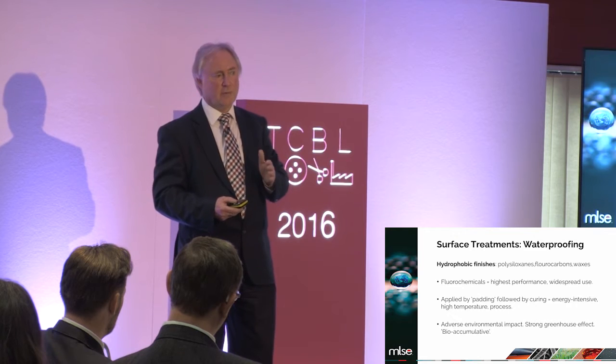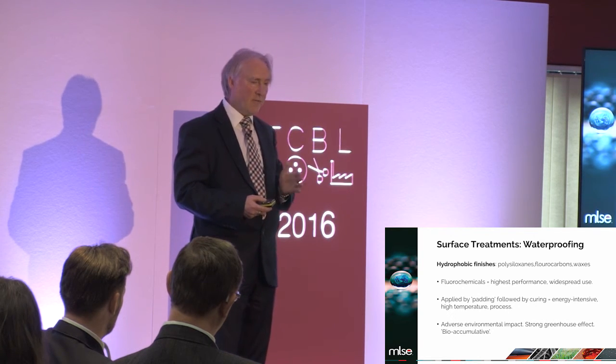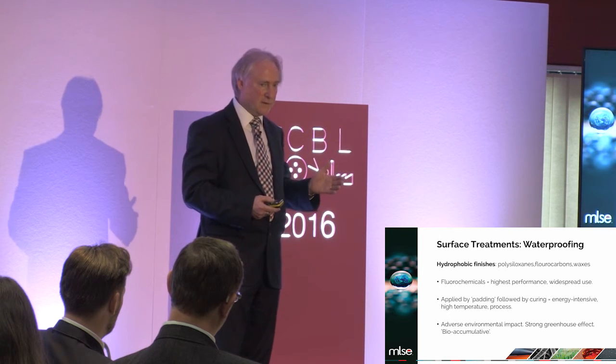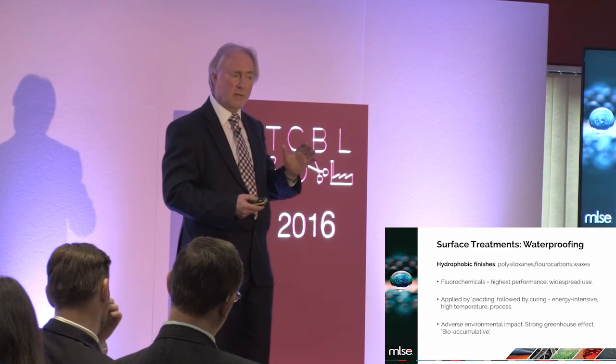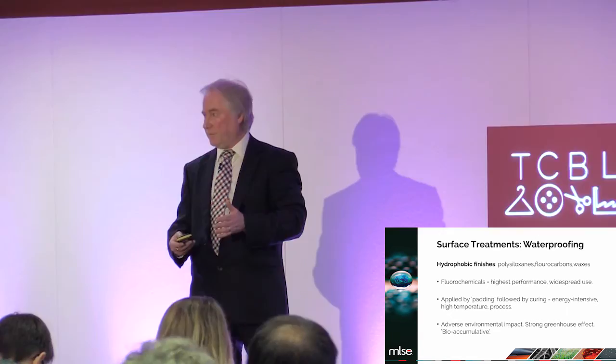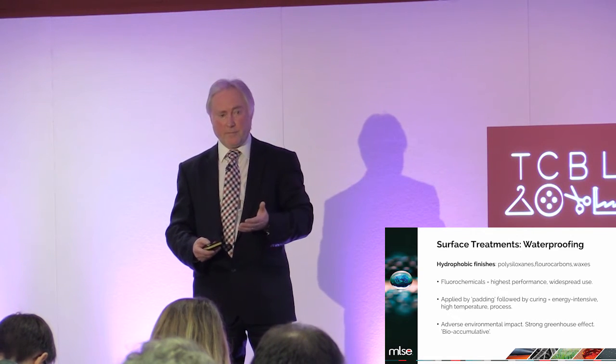It's very high temperature, very energy intensive. And they do have a bad environmental impact, an adverse impact in terms of fluorocarbon in the atmosphere, basically because they're what's called bioaccumulative. They don't dissipate. They stay in the earth, they stay in plants, and they stay in you and me.